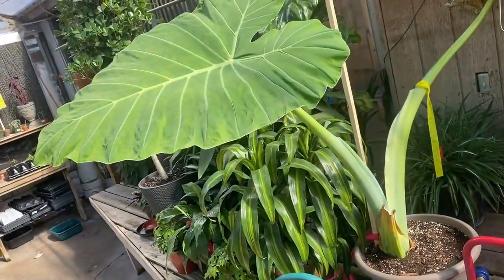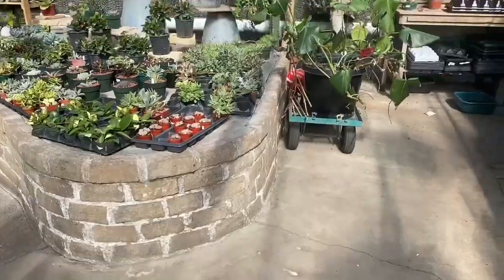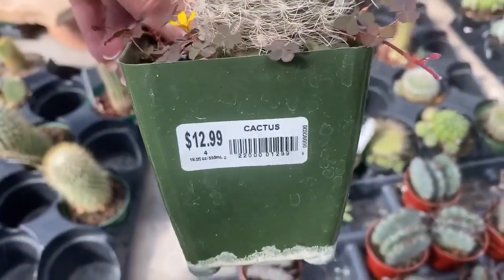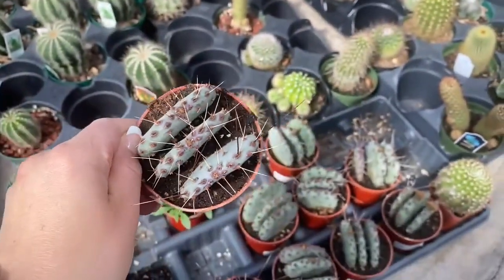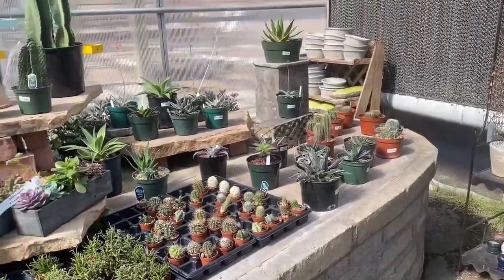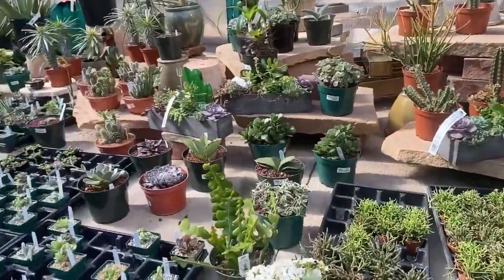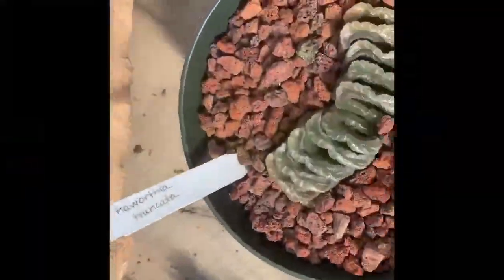And of course, I just had to show you this beautiful plant. This was a really beautiful bonsai. I had never seen anything like that before. That was $24.99. Moving on into their succulent and cacti section. A lot of their cacti that day were blooming, which was really cool to see. They have a great variety of cacti and succulents at Bath.